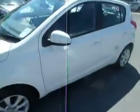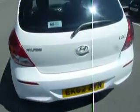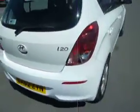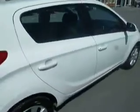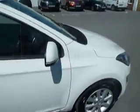My name's Steve. Today I'd like to show you this Hyundai i20. The car is 1.2 petrol, the Active specification, which means it comes with 15-inch alloy wheels as standard, body-coloured door handles and body-coloured door mirrors. I'll show you inside the car.